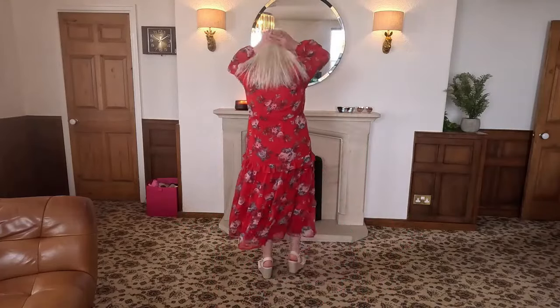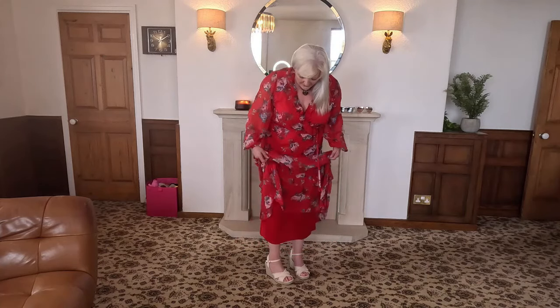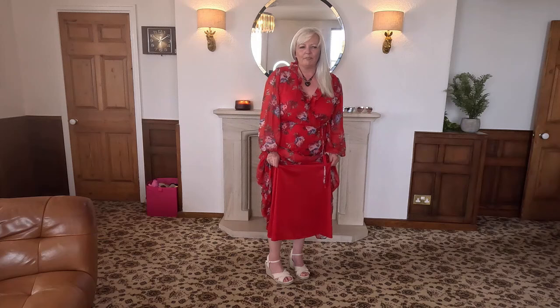It is a little bit more of a going out dress, a little bit more formal, I would say. I'd probably wear this to a wedding. It's got an extra layer underneath, and it is going to be a little bit sweaty and warm in the summer, so it's probably more of an evening dress. But I would love to swish along the beach in it, I would.